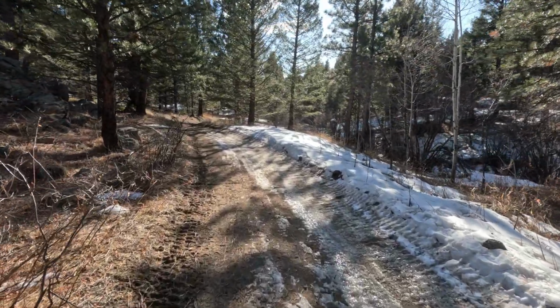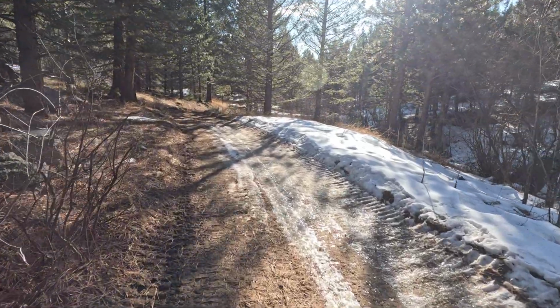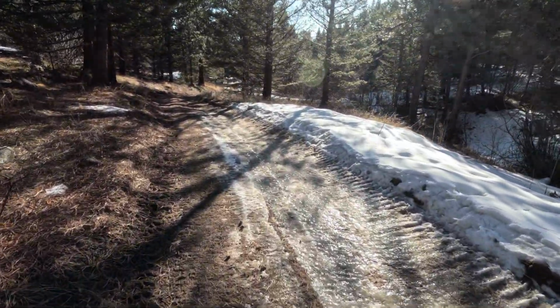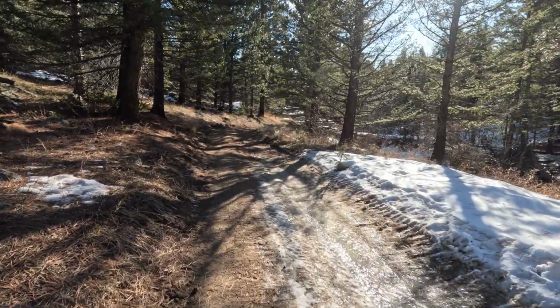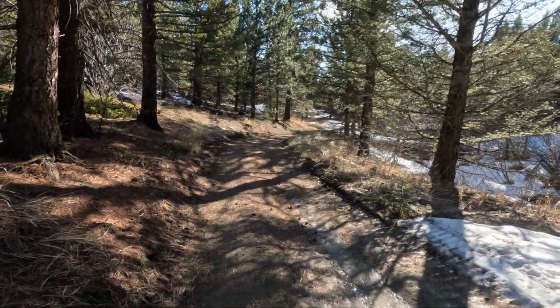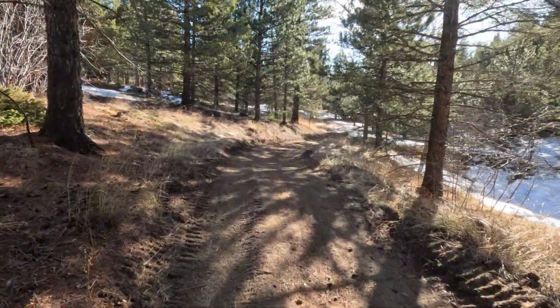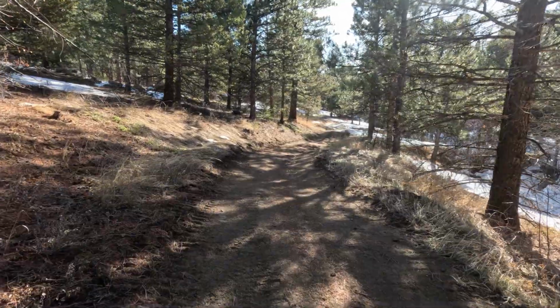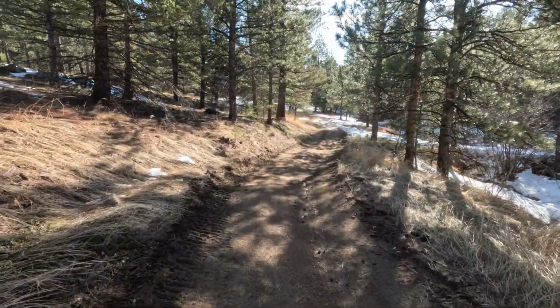We're moving pretty good down this trail. The only thing slowing us up are these random patches of ice. So far, no one's slipped and fallen. But we're not done yet. It's this ice that's half buried in dirt that's the worst. That's the stuff you need to really watch out for because it's hard to see.